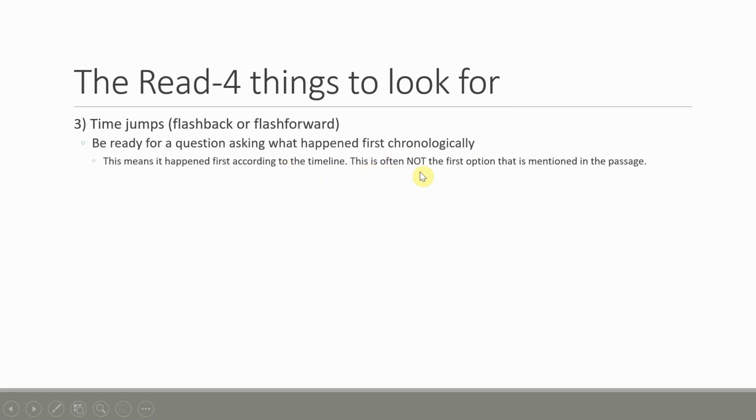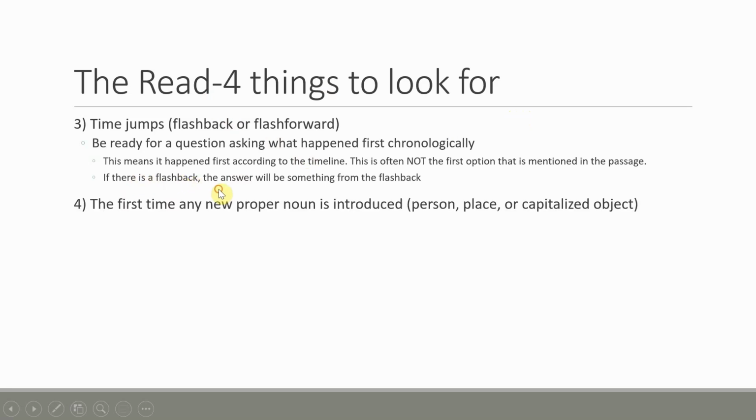This is almost never going to be the first option that you come across in the passage. So if it's mentioned in the first paragraph, and you think, oh, that's the first thing I read, that must be the first thing chronologically, that's not true. There's probably a flashback somewhere that actually goes backwards in time, and whatever they were talking about in there happened first, chronologically speaking. So if you see a flashback, note it, because then as soon as you see that question, you can go right to that flashback and you're going to find your answer there.